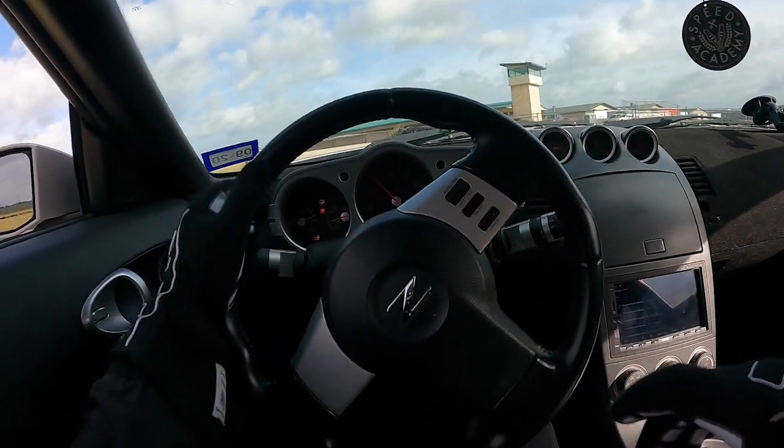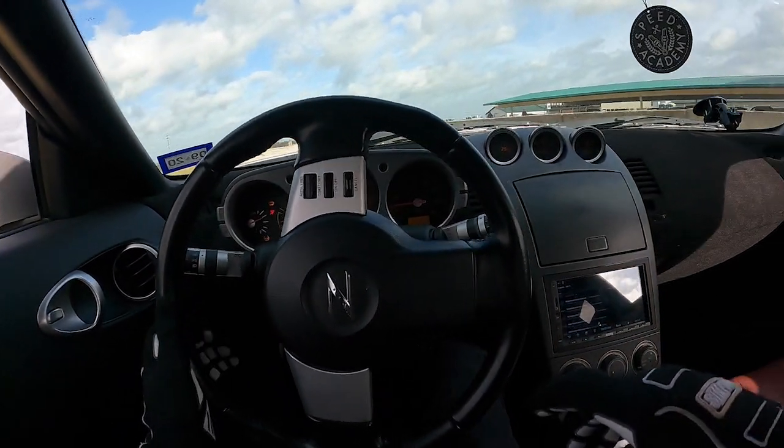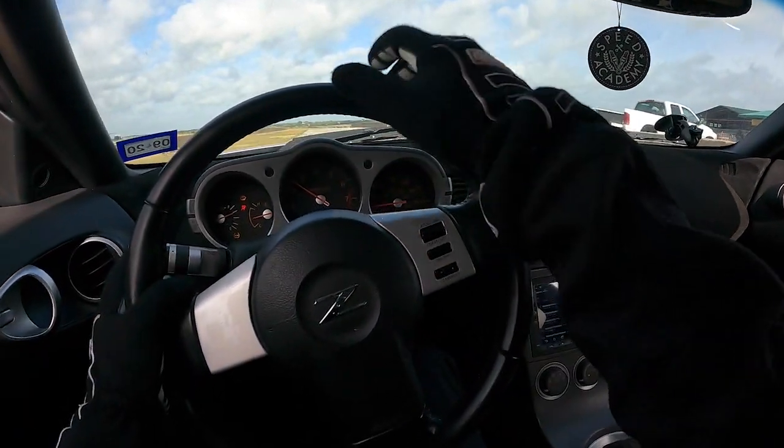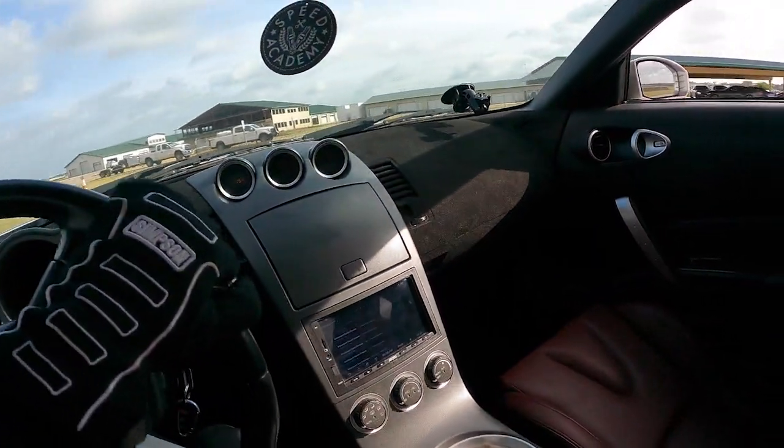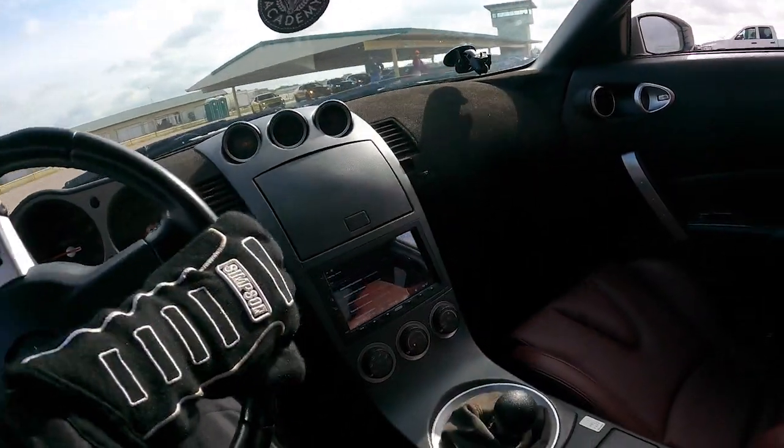Alright, there we go. I'd say that was a pretty good first session. Now let's go drive this thing around the paddock and get it a cool down since I didn't really get a good cool down lap. Alright guys, we're here back in the paddock. That first time out was really fun. Car did awesome. I'm really happy with that.